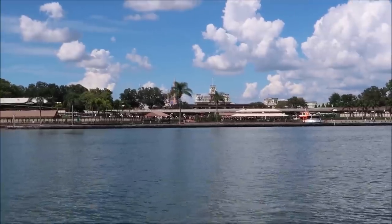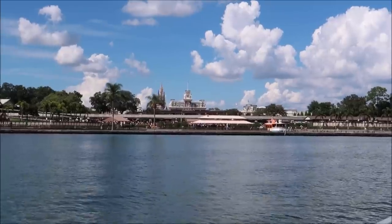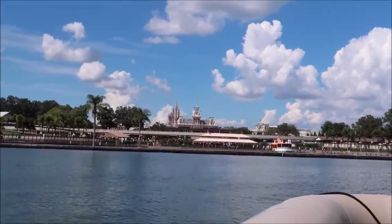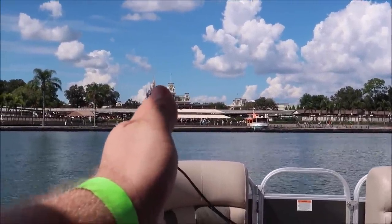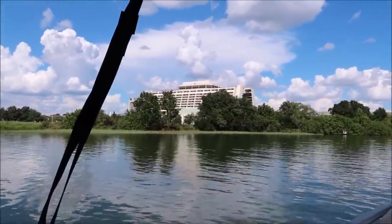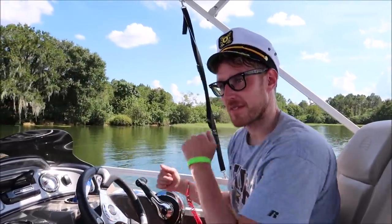Lived happily ever after. There it is. That's the one. Wow. What a shot. I think we're parallel to Main Street USA right now. Should I go straight? Yeah, if we went straight, we'd be going right down Main Street USA. Little standout while we're boating. Feels amazing. It does feel good.